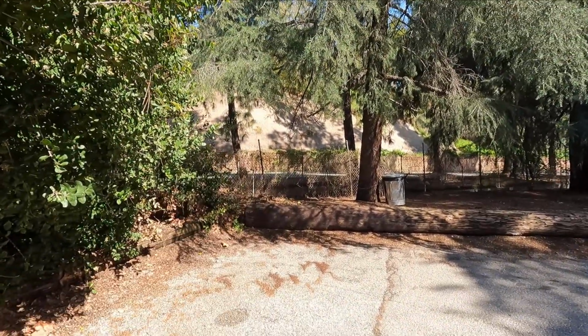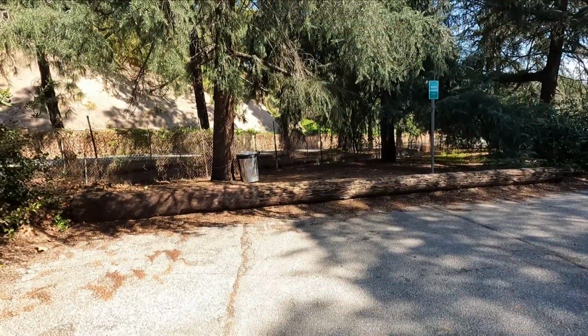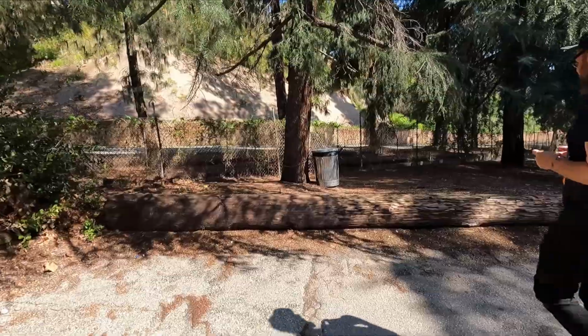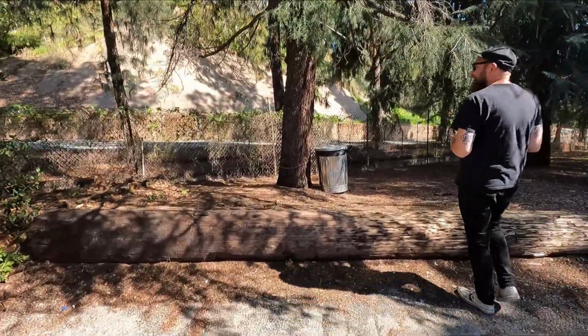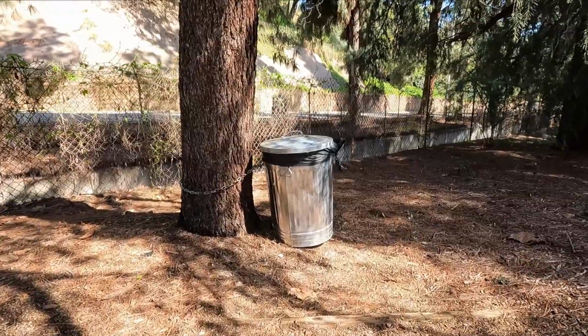See the hill in the background. Oh, look. Pretty cool. Look at that trash can. Oh wow, there's a trash can right there. I noticed that earlier. That's great. Couldn't possibly be the same can, but it's the same type of can. One of those ones that they use in WWE.